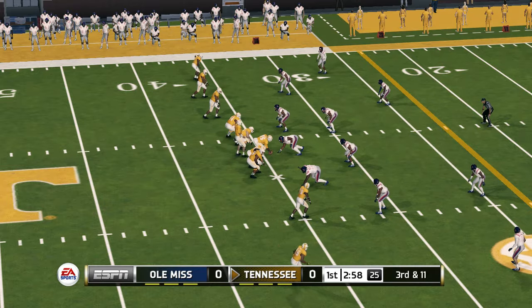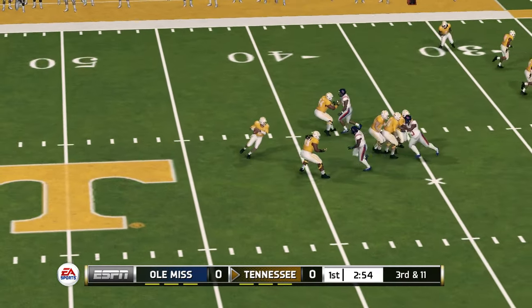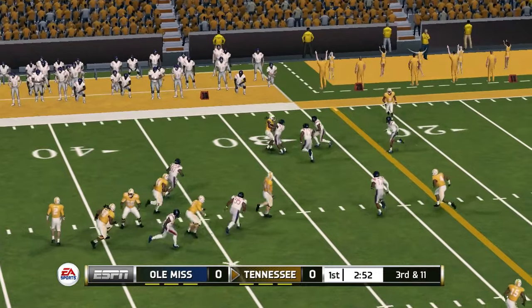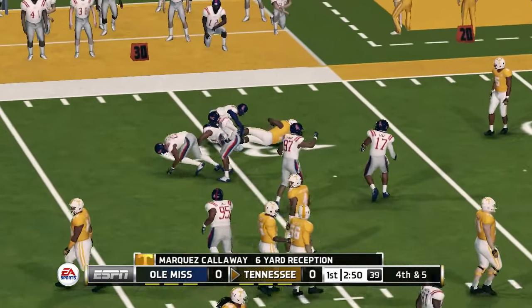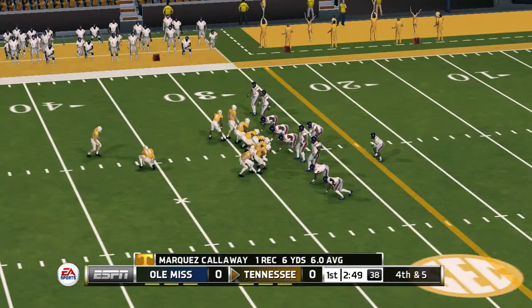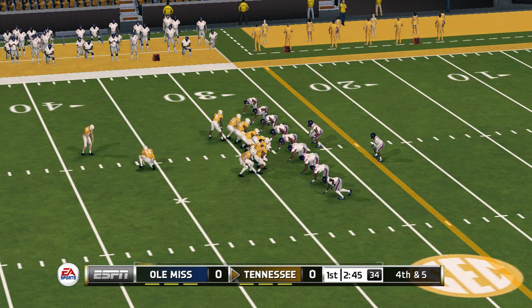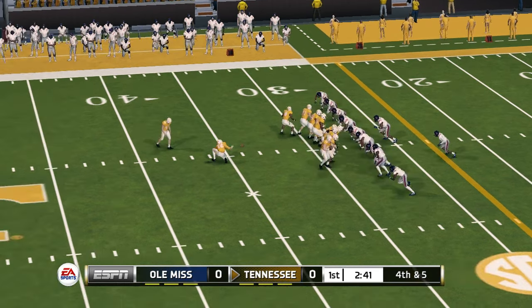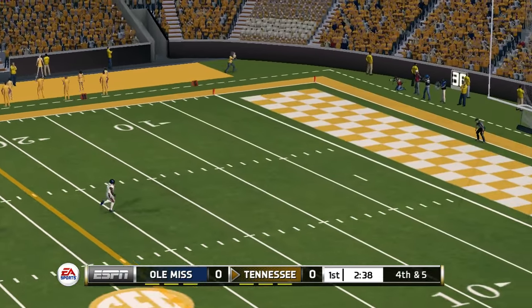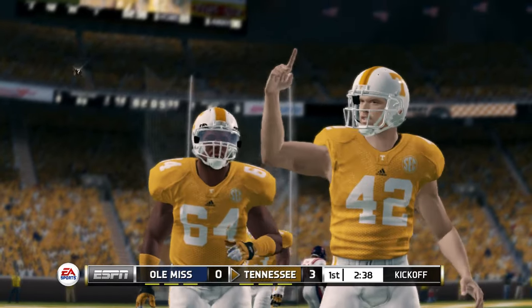They'll spread the field with five wide. Brought down at the 29. Makes the catch, but just not enough for the first. Yeah, they're going to come up a little bit short here. Nice job by the defense of preventing this completion from turning into a first down. So it's fourth down. They're going to try a long field goal here. The kick is away. It's long enough, and he splits the uprights.